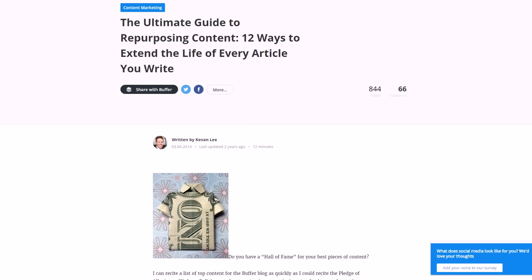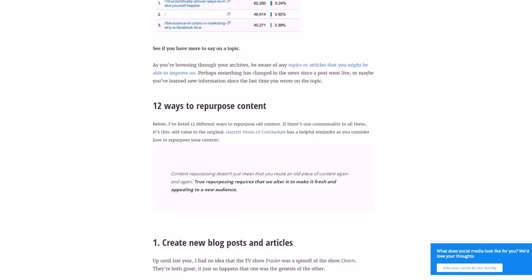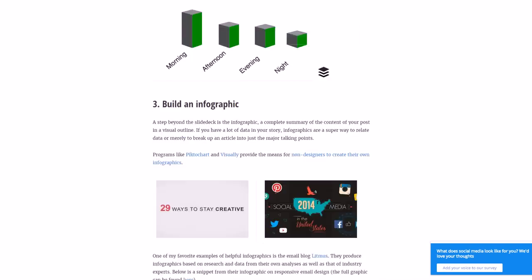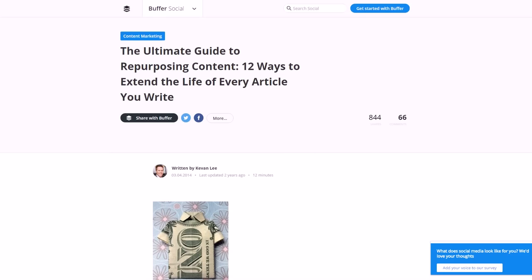So it allows you to take, say, a blog post, for instance, and turn it into multiple pieces of content, make it last longer, and get the most traffic and customers out of it. So it's a great way to just repurpose stuff you've already done so you don't have to start from scratch every single time you want to get more customers. So I would definitely recommend reading that.